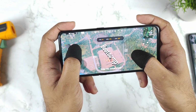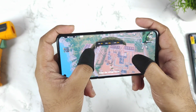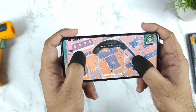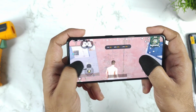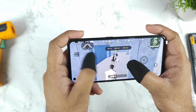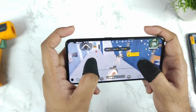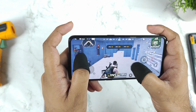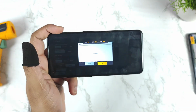I'm just trying to do only the FPS drop test in the bootcamp map, that's it. And overall we did see about 59 and 58, not bad, regarding the overall FPS drop test during this demonstration. So again, I'll be back after some time to try the next bootcamp drop test.